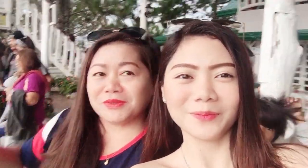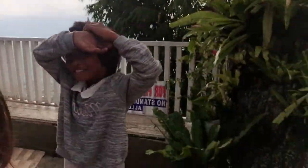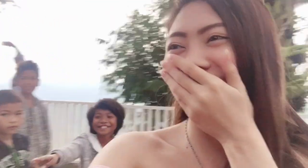Breathtaking. Hi, Ma. What can you say? Nice view. How about you, Pa? Very good. Siya yung kumuha ng pictures ko. Say hi. Shy type siya. Hi.